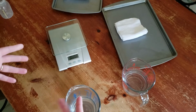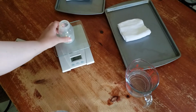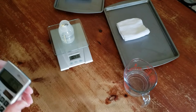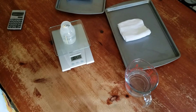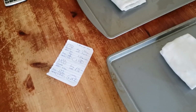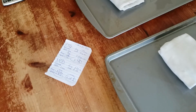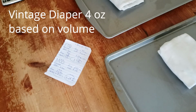Now the thing is, fluid ounces aren't the same as ounces. Water has a weight. So what I'm going to do is actually weigh my water. I'm going to put that on the scale and zero out my scale to account for the container. 4 ounces of water weighs 4.15 ounces, which means my water weighs approximately 1.04 ounces per fluid ounce. Based on volume, the max hold for the vintage diaper was approximately 6 fluid ounces, where the ideal, more like the true max, would be more like 4 ounces. It could comfortably hold 4 ounces without breaching the diaper.